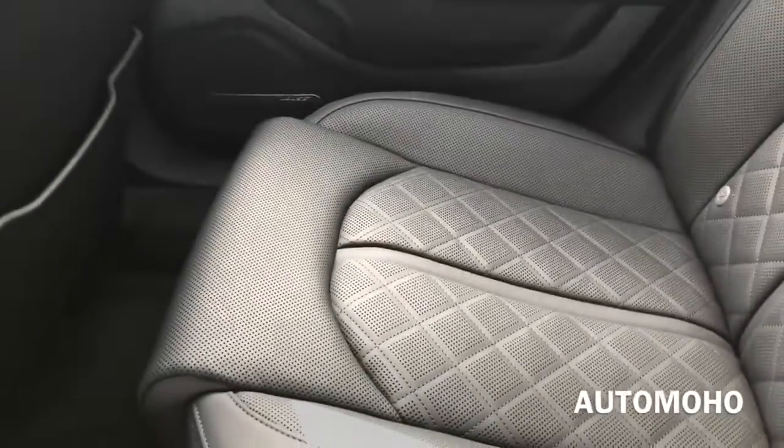So I'm 5'8 and I still have about 5 or 6 inches of leg room left with the seats all the way back. And here's the rear seat pocket. So I'm very comfortable in the back right now. And rear seats are very comfortable as well. It is very well padded with plenty of support. And here's the look to the back.